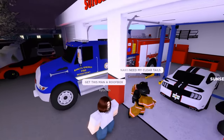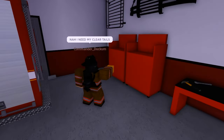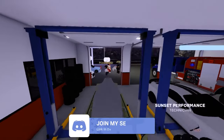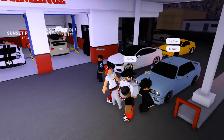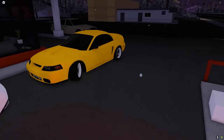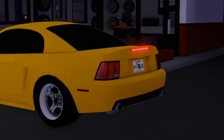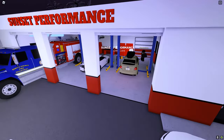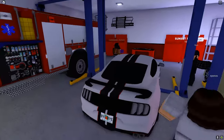Can this man get a roof box? What? Bro, the fire truck is either getting a roof box or he wants clear taillights. Dude, what the heck? That's gonna be sick. Oh, look at the roof box on the STI right here. If you guys are wondering what I'm gonna upgrade, I might get a roof box and cleared out taillights or tinted taillights. I don't know. We'll see. Maybe even a wing. I don't know if they add spoilers over here, but we'll see. But yo, just take a look at the STI right there, dude. That thing looks awesome. And same with the Mustang.